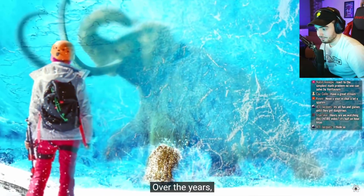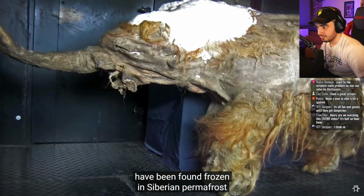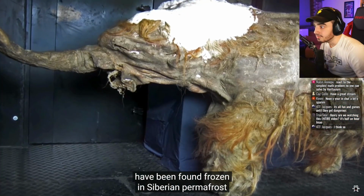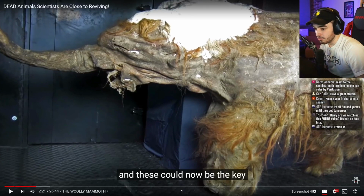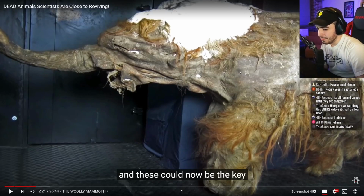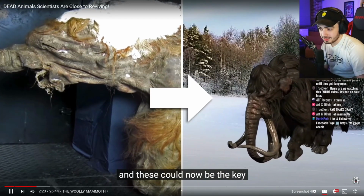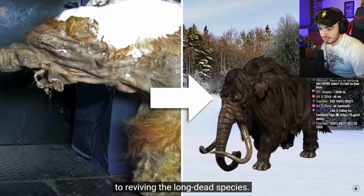Over the years, a handful of well-preserved woolly mammoth specimens have been found frozen in Siberian permafrost. That is actually crazy how well ice can preserve. We're talking about hair and skin still intact. It's kind of gross, but if you think about how long that was preserved for, these could now be the key to reviving the long-dead species.